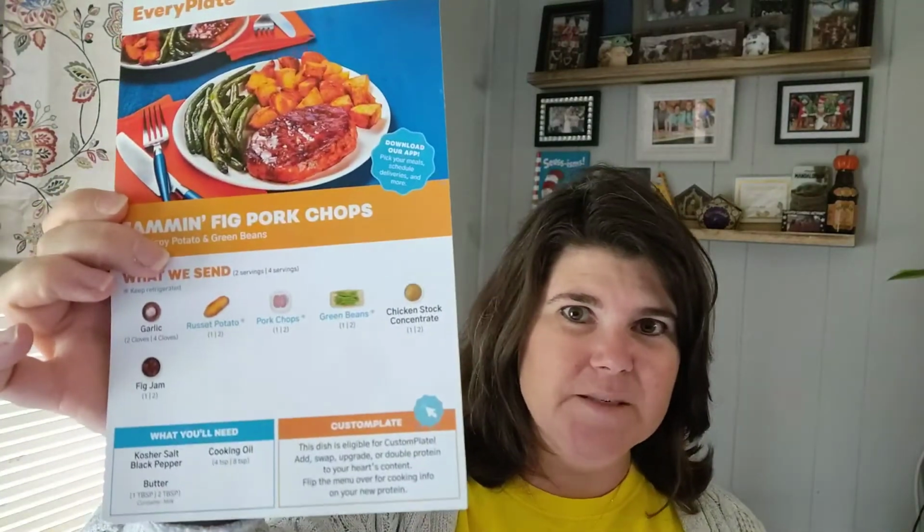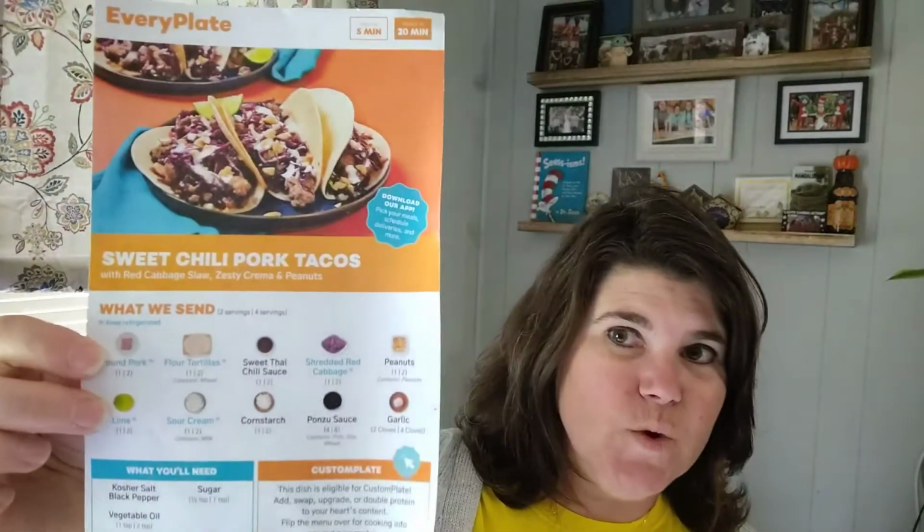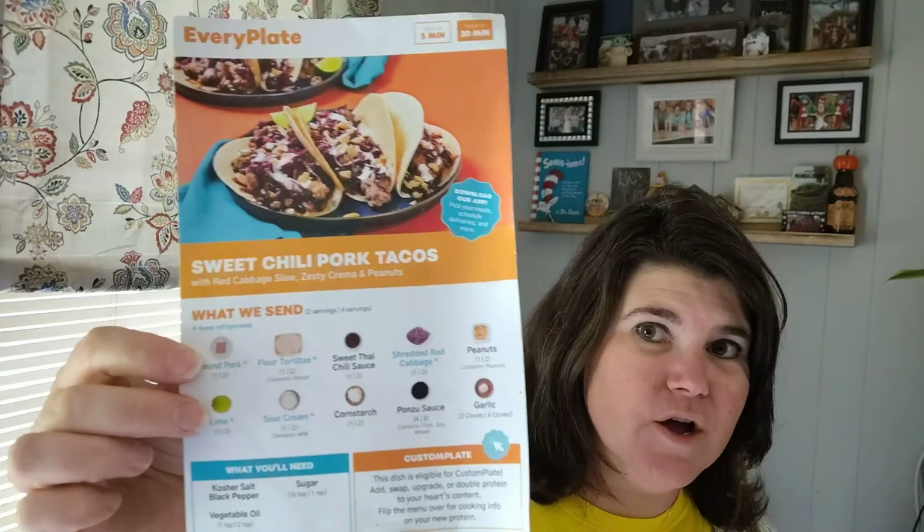There was another one with fig. I really like this. My husband, not so much. He doesn't really like the sweet taste of it. So we will be trying it again. I'll probably add a little more salt and pepper to his, just to kind of balance out the sweetness a little bit more. This one is the sweet chili pork tacos.